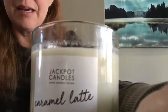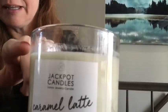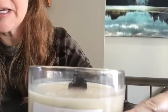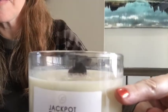So I don't know if you can tell, I burned it a little bit today. I got it today, and it started out, you can see the level up here, and I burned it for a couple hours, and it went down to that. And of course, about here up was liquid.